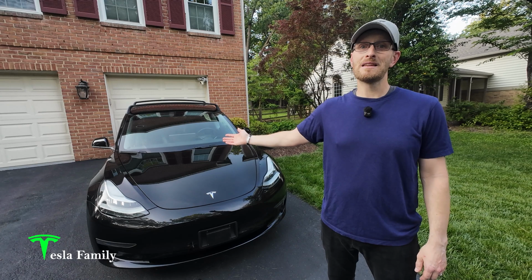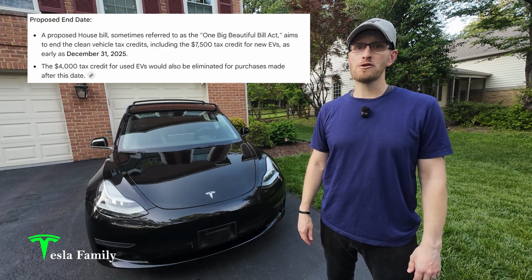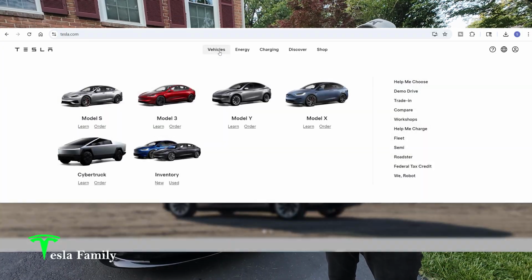Well, it's time to let another family enjoy this Model 3. With the possibility that the EV tax credit goes away at the end of this year, I want to upgrade to a newer Tesla. I just haven't quite settled on which one yet.